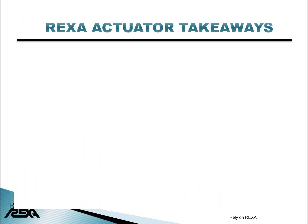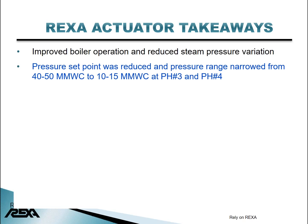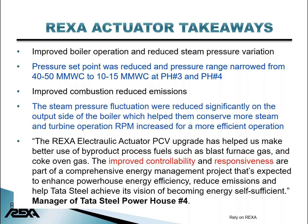So let's go through some takeaways from this. In summary, the Rexa actuators provided the following at Tata: improved boiler operation and reduced steam pressure variation to the turbine. The pressure set point was reduced and pressure range narrowed from 40 to 50 to 10 to 15 millimeters water column. Improved combustion with reduced emissions. The steam pressure fluctuation was reduced significantly on the output side of the boiler, which helped them conserve more steam in turbine operation. The turbine RPM increased for a more efficient operation.